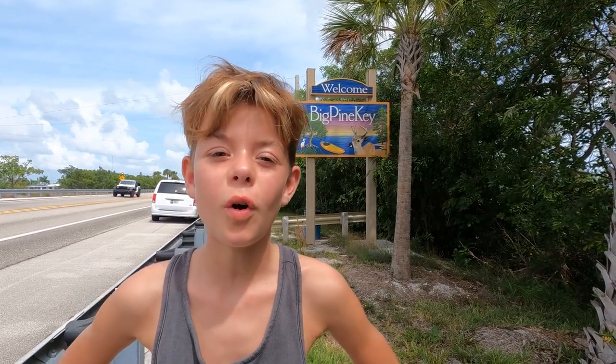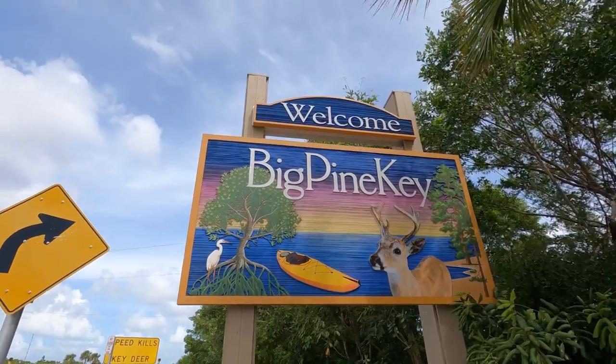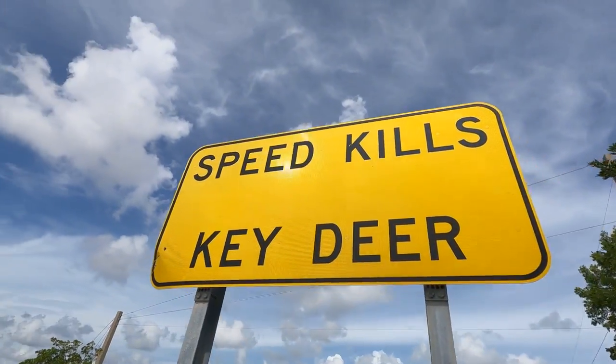OMG, the next one has to be one of the cutest things in the world, and that is our number 8, the key deer. Oh, they're so cute. This is the only place in the world that you could find key deer. Welcome to Big Pine Key. There's about 700 key deer that live down here. And every year from cars, they say 50 to 70 get run over. So that really sucks. So you gotta be careful if you're out here not to run over the key deer.